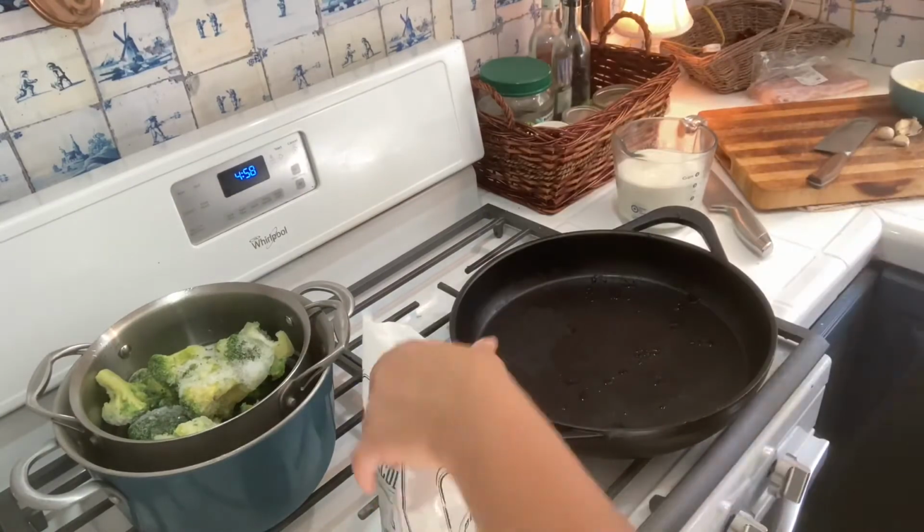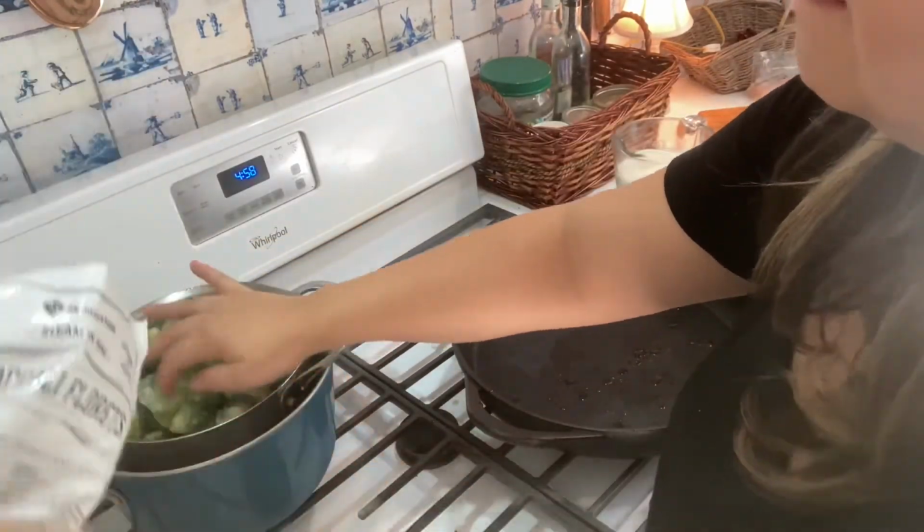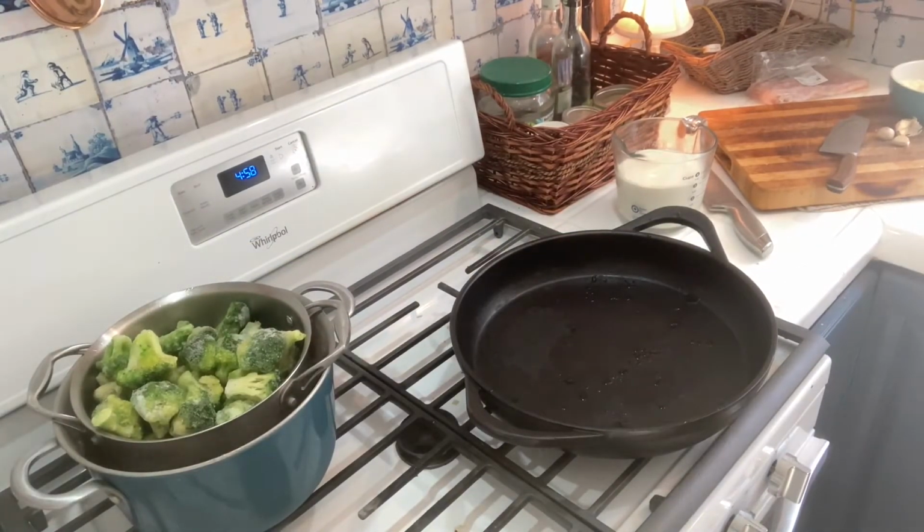I like to get the broccoli going alongside the cream sauce. So I'm just going to pop it into the strainer here and have it boil right alongside so that when it's ready, I can just throw it into the pan and mix it all up and pop it into the oven.